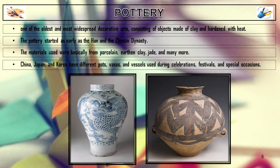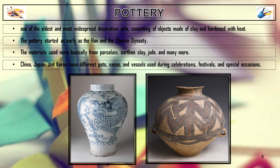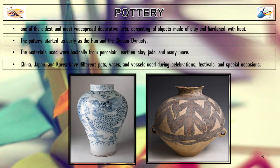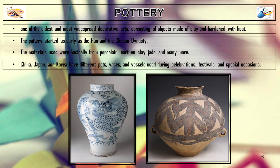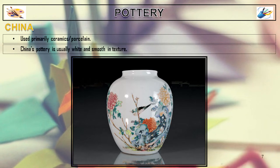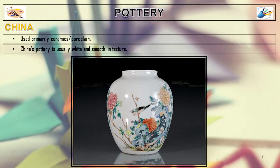China, Japan, and Korea have different pots, vases, and vessels used during celebrations, festivals, and special occasions. We had been trading with the Chinese long before Spaniards colonized Philippines, and pottery is one of the main trade. In China, the materials used is made from ceramic or porcelain. China's pottery is usually white and smooth in texture. The painting in the pottery you see is handmade.